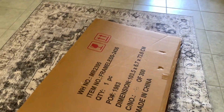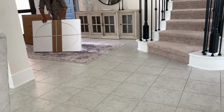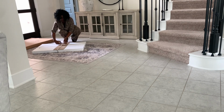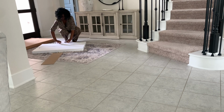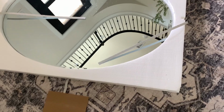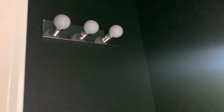Alright, so when it comes to styling the room, the main thing, the creme de la creme, was our mirror. This mirror, I got it from Amazon. I will link it down below. It is a 24 by 36 borderless mirror, and it's oval in shape. It is beautiful. It's gorgeous. I love it so much. I feel like it transformed this space.